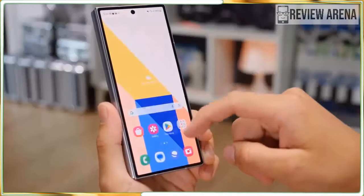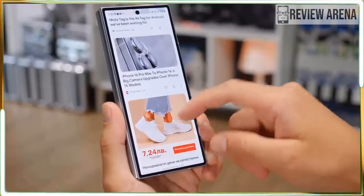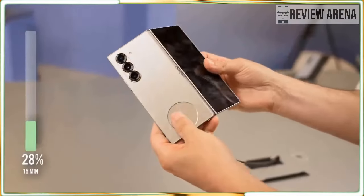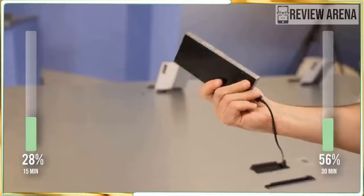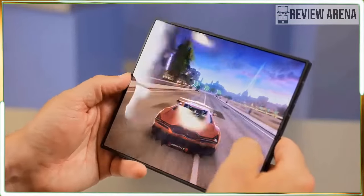The Fold reached 28% after 15 minutes of charging and 56% in 30 minutes, which isn't terrible, but the OnePlus Open's 67W charging goes to 50% in 15 minutes and 85% in 30 minutes.